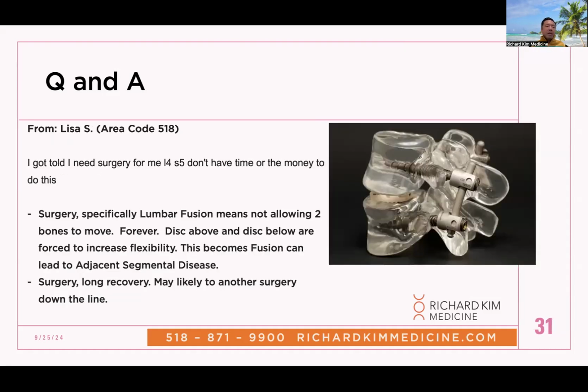Lisa S. from area code 518 says, I got told I need surgery for my L4, S5. Don't have time or the money to do this. So sure, we can understand that having surgery can certainly take you out of your life and your lifestyle for quite some time. Surgery, specifically lumbar fusion, means not allowing two bones to move, and that could be forever. So the discs above and below are forced to increase their flexibility. This becomes a fusion in a lot of patients, which can lead to something called adjacent segmental disease. That's where the discs above and below, even though they have increased flexibility, are then breaking down more, or more quickly, I should say.